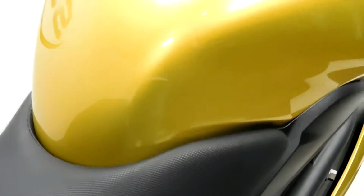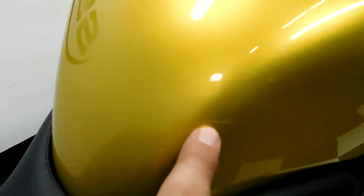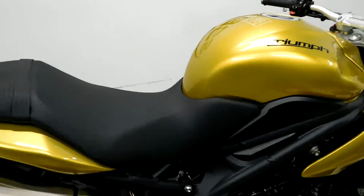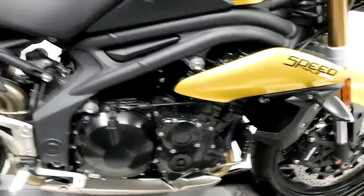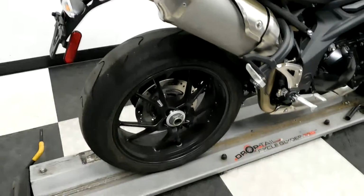So it's super hard to see, but you can just kind of make it out right here. There's a little scratch on the tank and it runs around the corner like this. All I can imagine is somebody who was riding it had a bare zipper or something sticking out that they scratched the tank with. But it's really, really tiny and it's really hard to see. You have to get in just the right light to see it. But I did notice it.